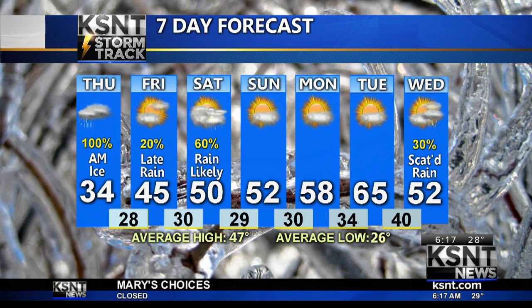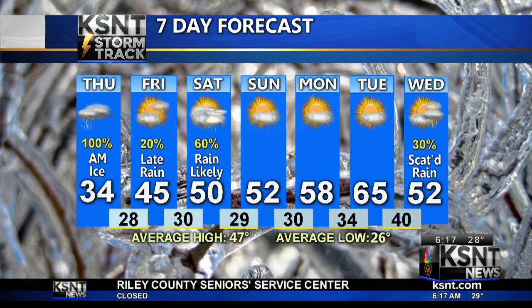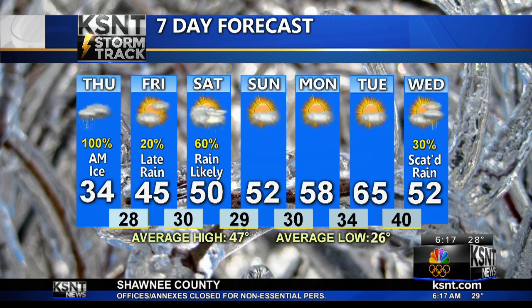Another chance for some plain old rain moves back in tomorrow night and most of the day on Saturday. Then we're spring-like next week, 65 on Tuesday.